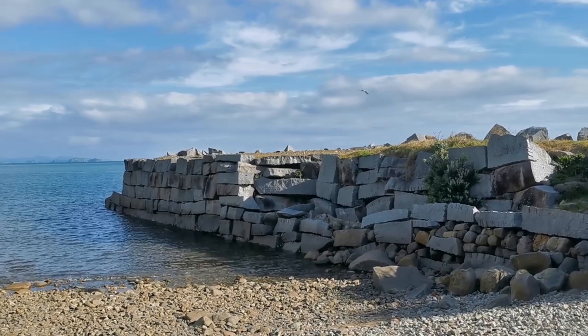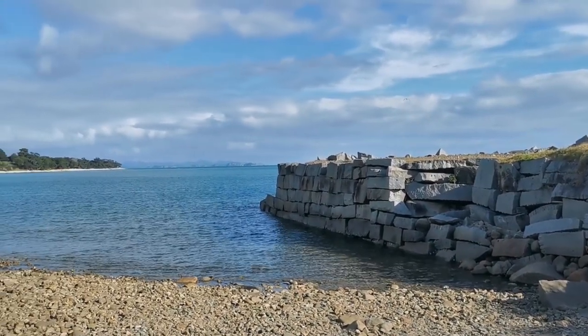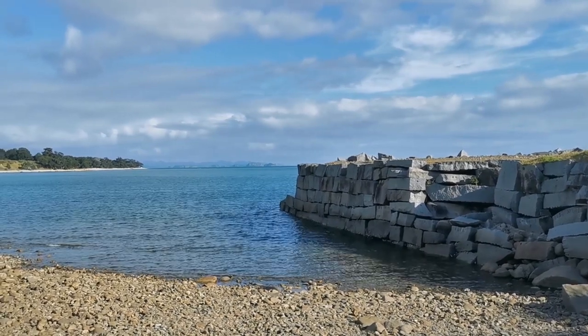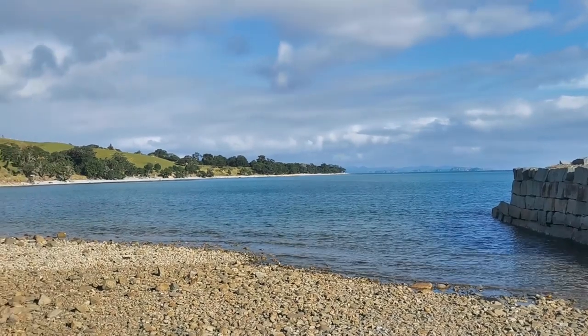And as you can see, this side is a lot more uniform. Where the boat could actually come in, I would imagine.